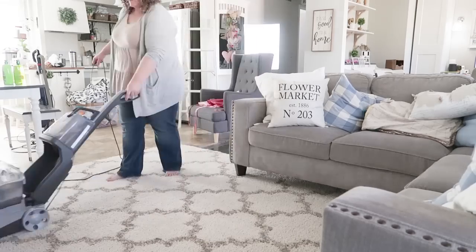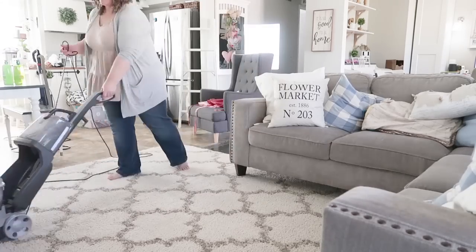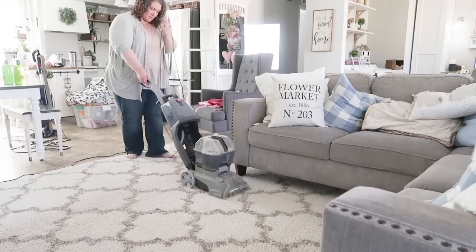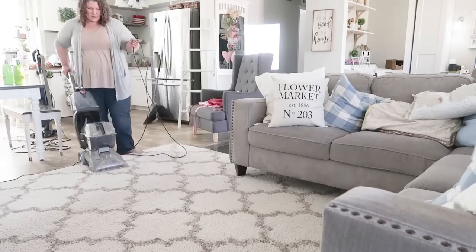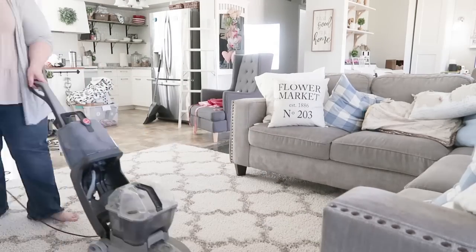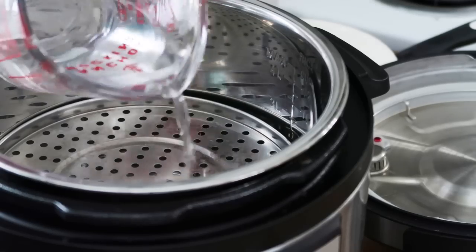I really do love cleaning our carpets and our rugs every couple of months because it just keeps them in really good condition. I definitely would recommend picking up a carpet cleaner if you don't have one. It is the best investment to have because you really do save a ton of money just owning one versus renting one. Now at this point I took a break so I can prep my lunch.